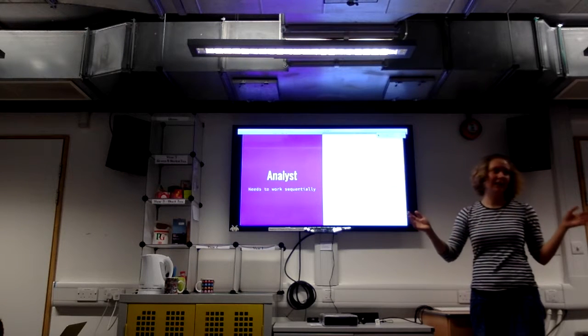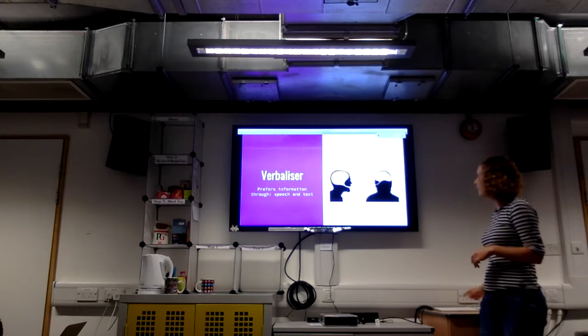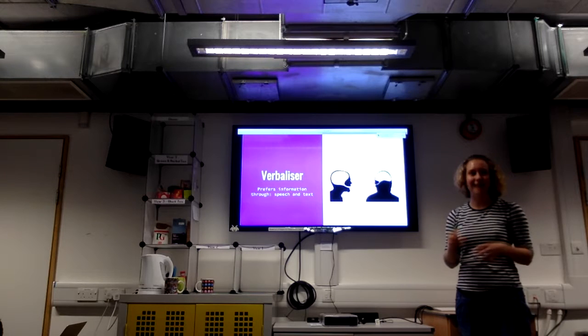And of course, this is a scale, most people are in the middle, and you need both methods to understand this. You've then got the verbalizer, who prefers information through speech and text.